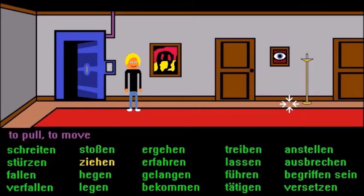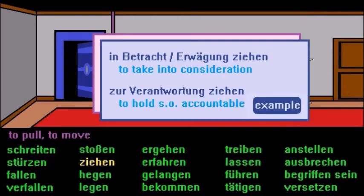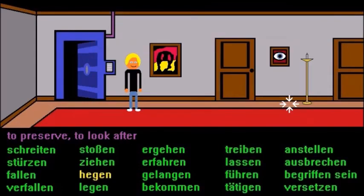Ziehen, to pull, to move. To take and do something with it, to focus on a thought, to reflect upon an idea. In Betracht, Erwägung ziehen, to take into consideration. Zur Verantwortung ziehen, to hold someone accountable.